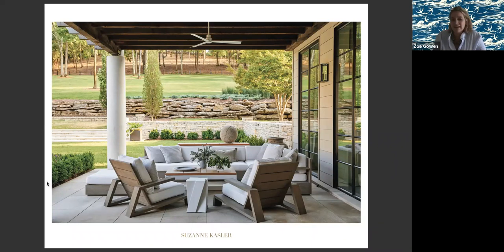Okay, and then we have one more. Do you have any rules of thumb for smaller outside spaces, for maybe what's a minimum number of seating that you should plan for?